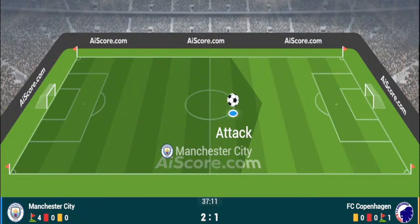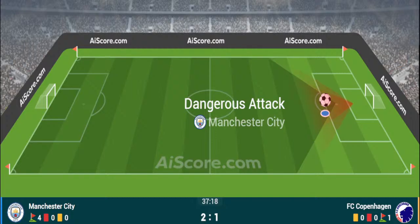But McKenna's found himself in a bit of trouble, fouling Oscar Bob. City 2, Copenhagen 1. Yeah, he just kind of, by brushing forward, he used his right arm to touch the face of Oscar Bob.